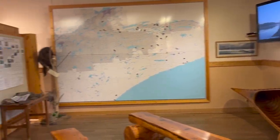Time to pick up our permit at the ranger station. We just got our permit and we are ready to roll.